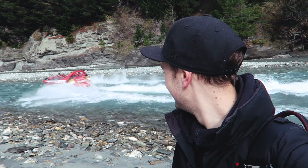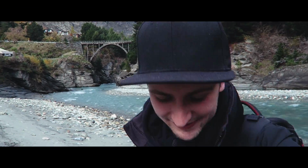And look at this baby. It's going to take us through the canyons for about 25 minutes and it spins very close to the rocks. You're only allowed one camera on board and that's a GoPro, so I've got my head mount. Let's go do it.